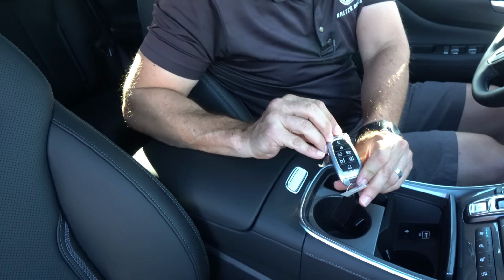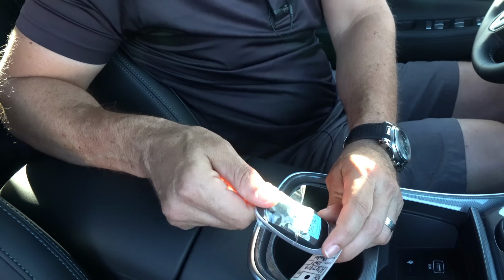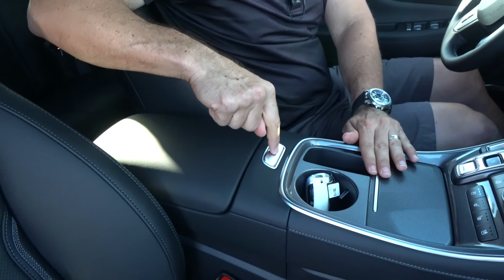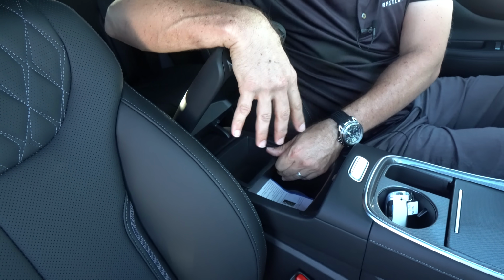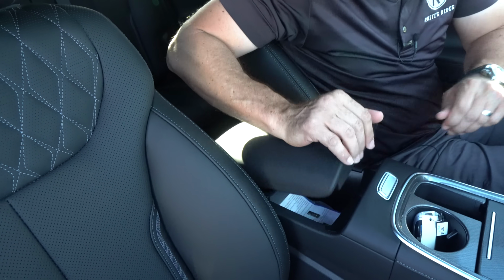There's your Hyundai key fob. It's got the park assist, which is really nice. Flip it around. Obviously, you would take this plastic off when you buy your Calligraphy. And then you open up the lid. You got a nice little tray in there for pistachios. And you could easily get, I would say, 25 Payday bars in there, no problem.